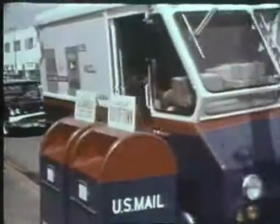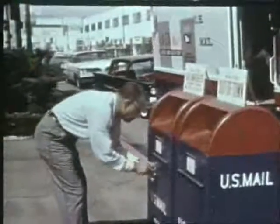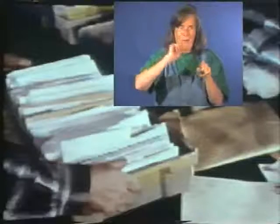Trucks pick up the mail at regular times and bring it to the post office. This large central post office is a busy place. The bundles are cut open and sorted into trays. In one bundle is Grandmother's letter to Bob and Betty.